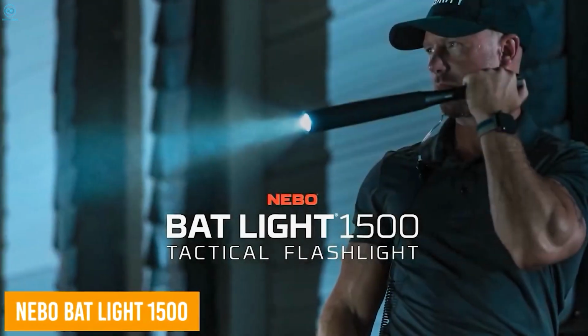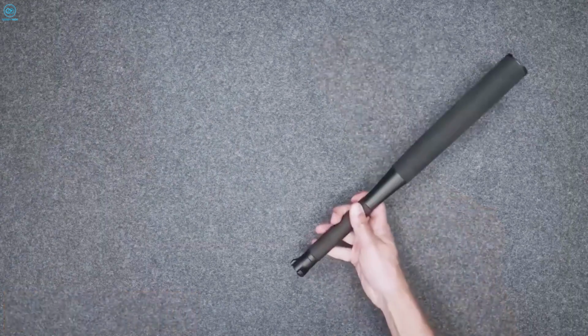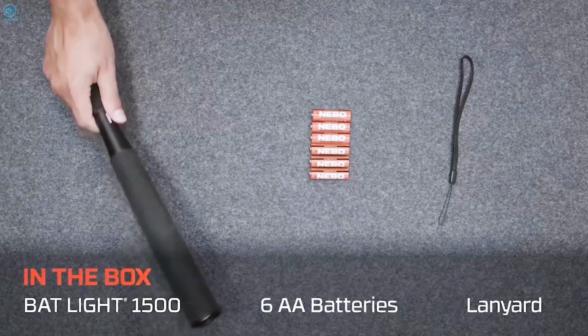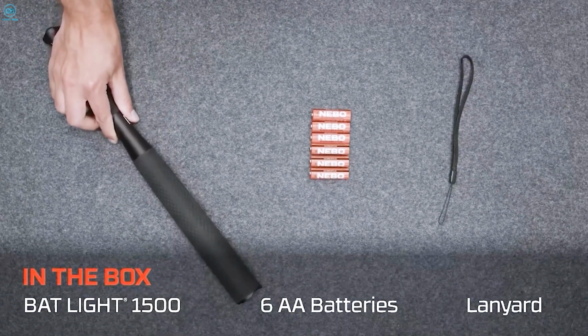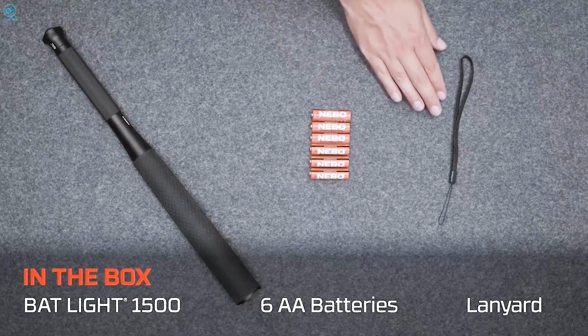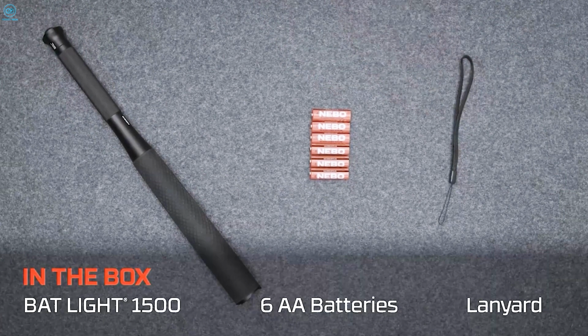A reliable personal defense tool that also acts as a flashlight, the Batl 1500 is designed specifically for low visibility situations. With a formidable 1500 lumen spotlight, this flashlight delivers exceptional brightness to illuminate dark environments, while its defensive strobe mode can disorient potential threats, providing vital seconds to react and strategize.